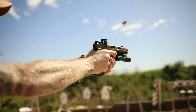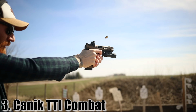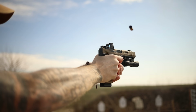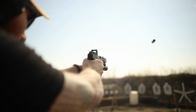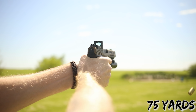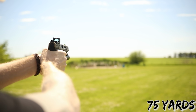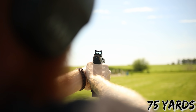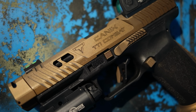In at number 3, we have the Canik TTI Combat. This is a collaboration with Taran Tactical, you know, the guy who made the John Wick guns, and I think this is probably the best way you can get into a Taran gun, simply because these are around $1,000, which is a lot cheaper than most of the guns Taran Tactical has put out, arguably better than a lot of the guns that Taran has put out as well.